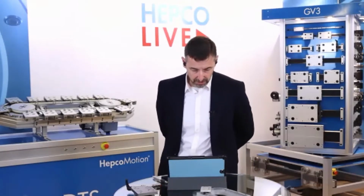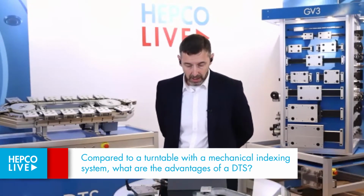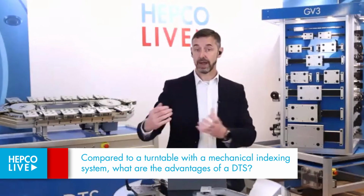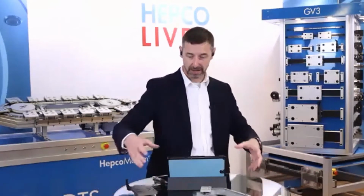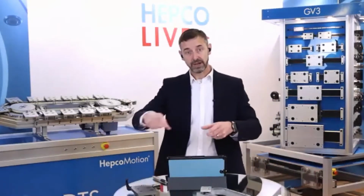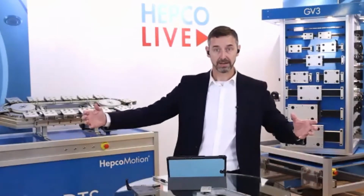Pascal is asking, if comparing with a turntable with a mechanical indexing system, what are the main advantages of the DTS? Okay, so obviously with a turntable, you are limited to a completely circular motion, such as this table. If that was an indexing table, you've got a circular motion, and that's mechanically controlled by a gearbox system. With the DTS, because we're combining segments with straight sections, we can effectively make those systems as long as we need.